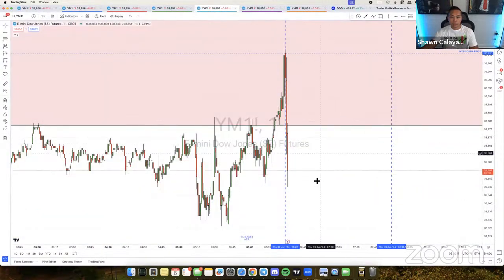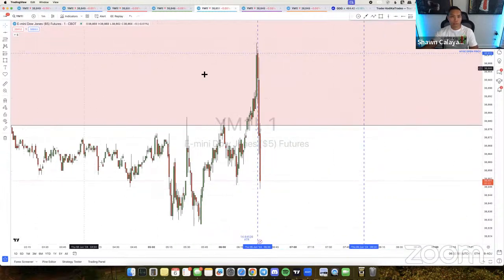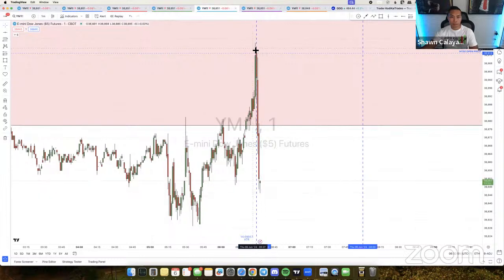If this 4-hour resistance gets too much in the way, we'll just delete it. We'll create new structure once new structure is built. This obviously is a new support level right here above. We'll leave it as is for now.